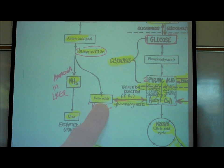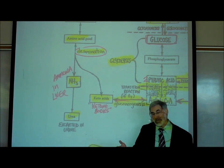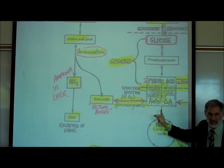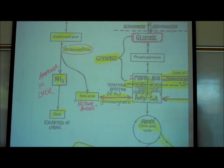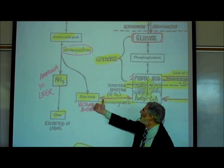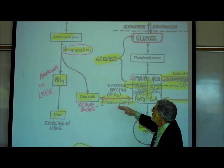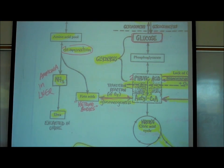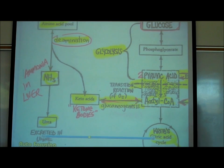It's called a keto acid. And this keto acid, or ketone bodies, which include acetone, can then be reversibly turned into an acetyl sugar. This process of converting something that wasn't a sugar into a new sugar is known as gluconeogenesis. You'd say, do we have to know that? 100% you do. It's a very important term.